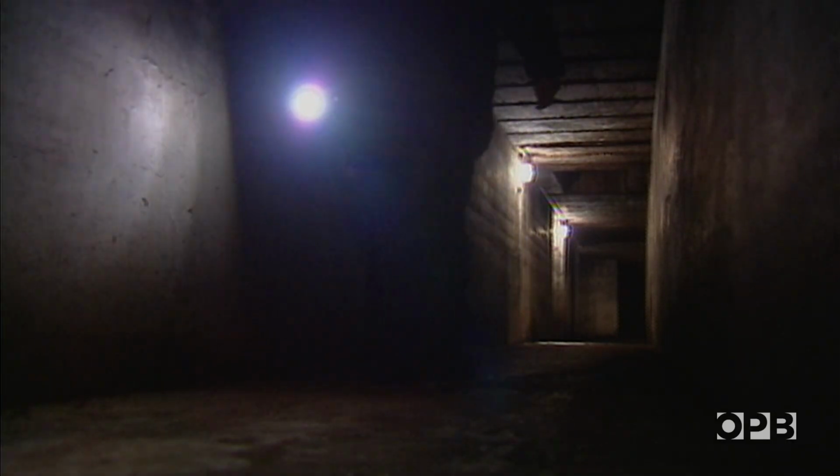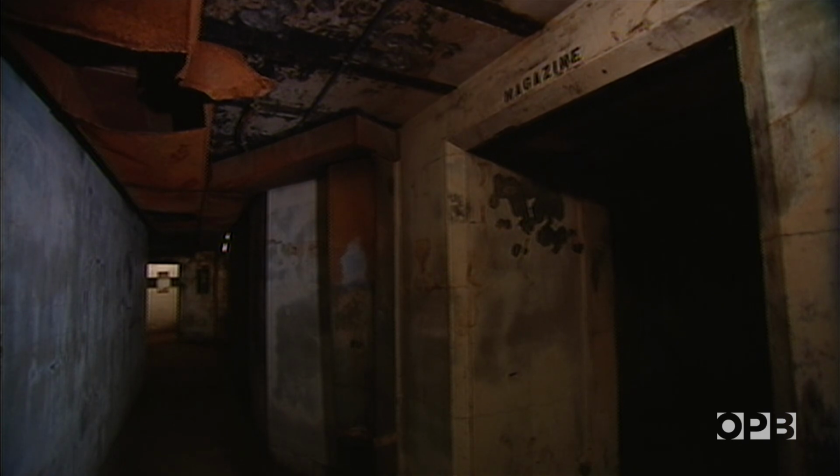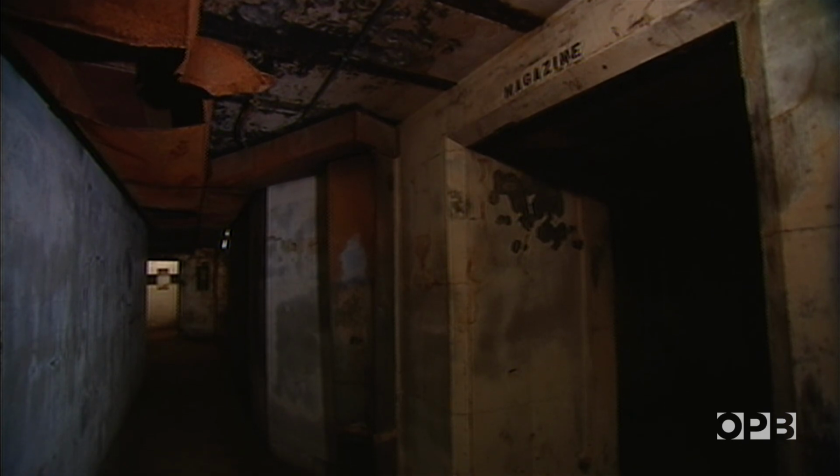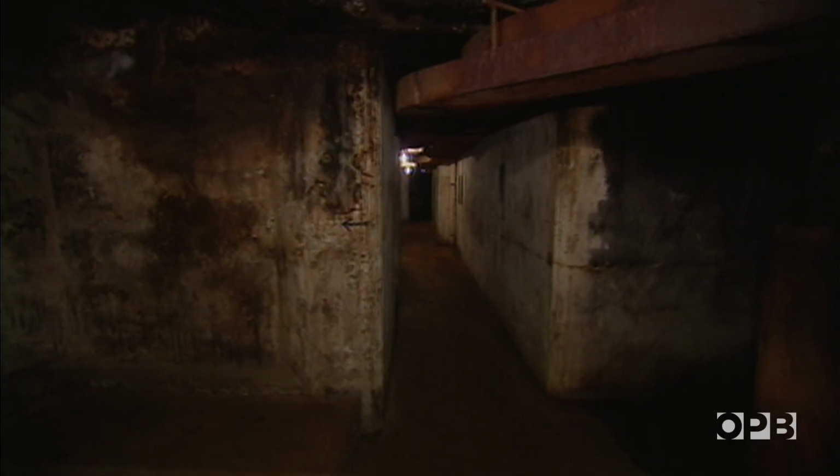Interpreter Gail Hemmons says most visitors to what is now Fort Stevens State Park never venture into these dark alleys to learn their history. This is the Fort Stevens Underground. In World War II, they actually made offices down here on the bottom level. They put acoustical tile on the ceiling so they didn't have the echo. They paneled the walls and put wood floors in, and they did put a furnace in. So it was a little more livable then.